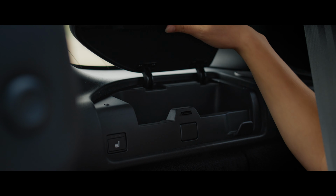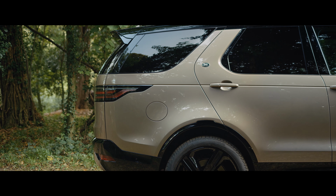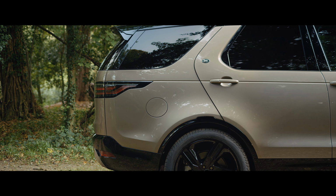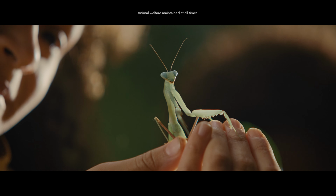Ample, cleverly positioned stowage means you can take all those extra bits you may need. And when you arrive, auto access height enables the vehicle to lower itself, so getting out is easy, even for those smaller passengers.